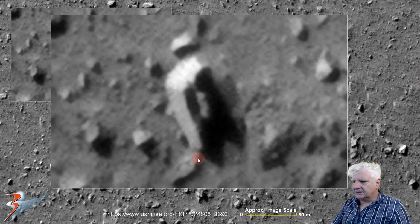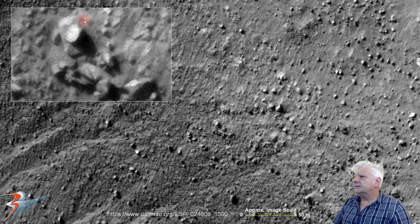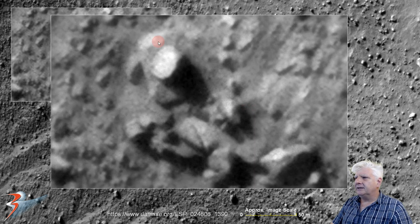Wonder if this is part of it. Looks like some type of metal that's been crumbled up. Who knows what that is? We're looking at a long, narrow, rectangular base structure there, and a small rectangular part lying across it diagonally. So let's zoom in on that piece. It's about 12 meters wide and about 15 meters long.